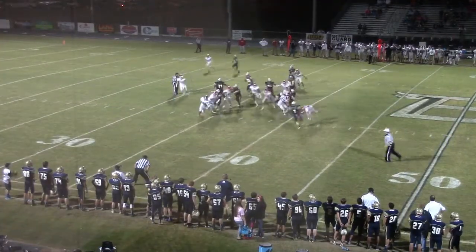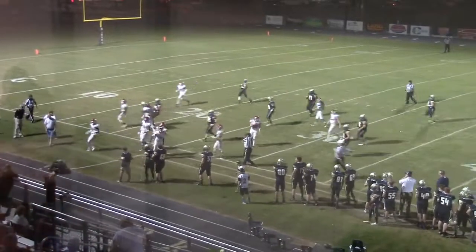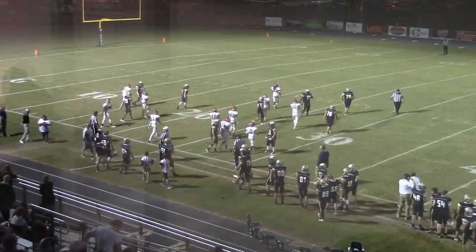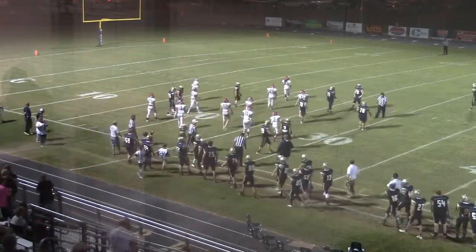Collins, little jab step, runs to the right, now to the left, and he's got open space down the sideline, and the Bulldogs will push him out of bounds all the way to the track on what was a clean hit, but he actually rolled all the way to the track.